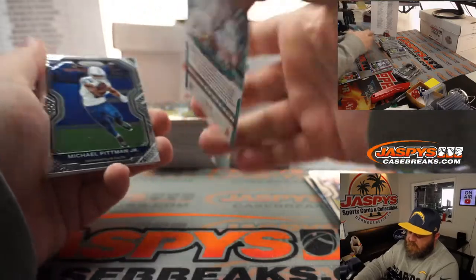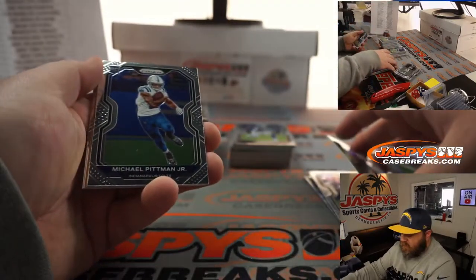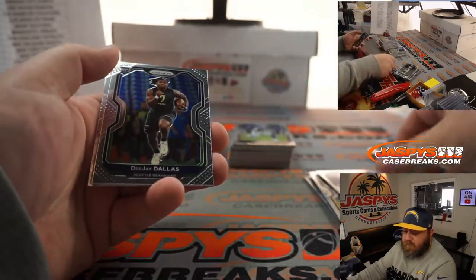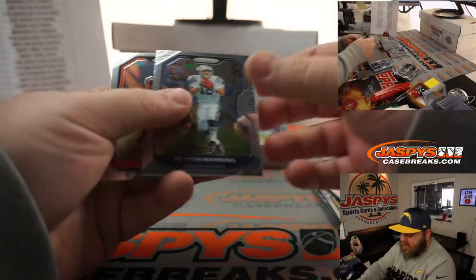Ryan Fitzpatrick, /175 for the Dolphins. Last spot mojo, Stanley Smith. Michael Pittman Jr. for the Colts, Sean Maddock. DJ Dallas for the Seahawks, and Patrick Kadzik.